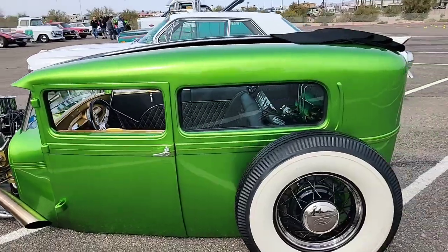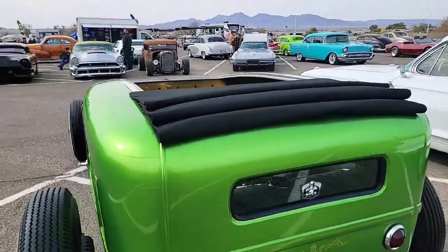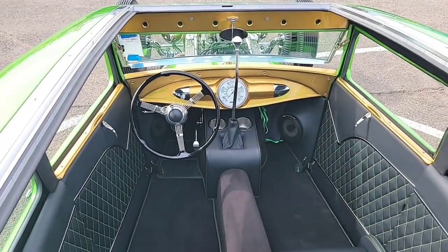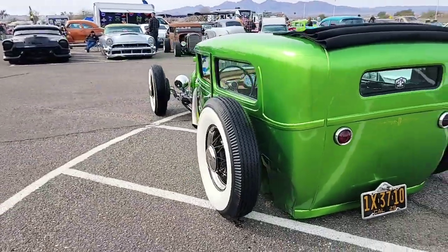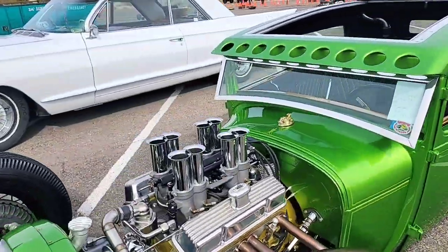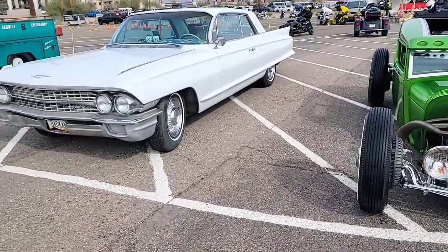Wow, this one's like refined. I mean, like it's real, like really painted up real nice. Check them out. Wow, it's really nice. Beautiful shiny motor stuff. Shiny front end. It probably doesn't ride like that Cadillac does, so.